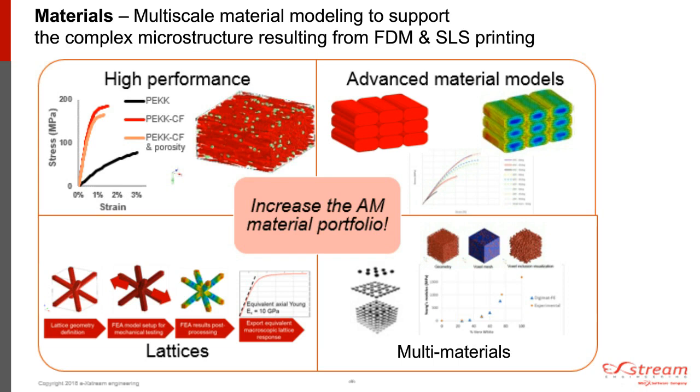We have developed very advanced material models for injection molding, but also for additive manufacturing, where we account for the specific and complex microstructure resulting from the additive process. We have built up a mechanical behavior of lattice microstructures, and we are also investigating multi-materials, such as Stratasys PolyJet, where we can directly deduce the overall stiffness of the material, depending on the volume fraction that you have between a very soft material and a very stiff one.